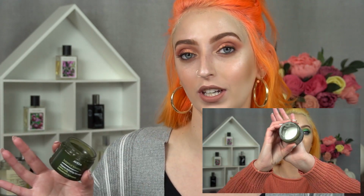The Intense Hydrating Cream has been one of my staples for years and years. If you're new here, I worked for Aveda for 9 years, so I have a lot of knowledge on their skincare and I've tried everything that they offer. When this was released, it became an instant staple of mine. There's soft cream and then also rich cream.